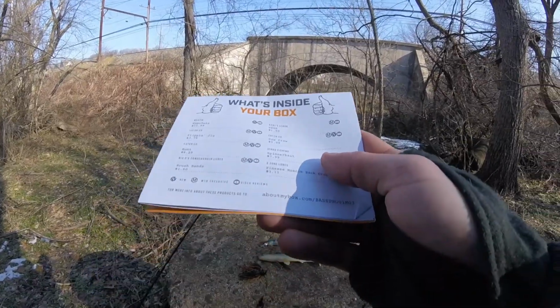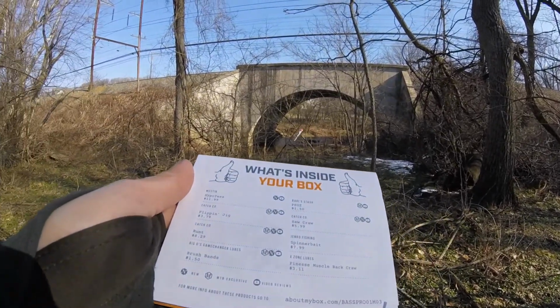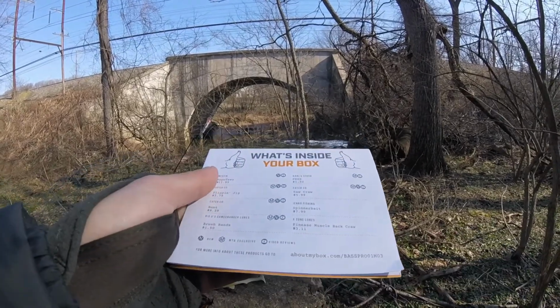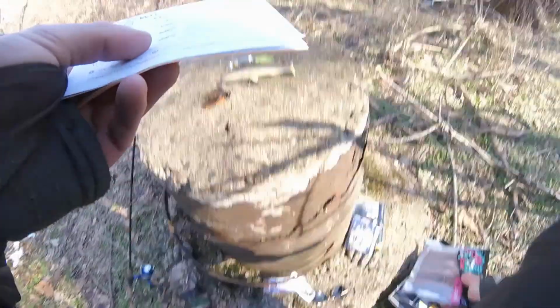Next up from Carl Stash, for $1.50 we have pegs. I actually misplaced these. I opened this box a little prior to this video. Those are just little beads that pin your bullet weight from going too high. They're not really too much to see. So moving right along.